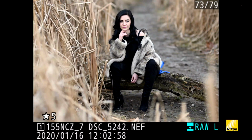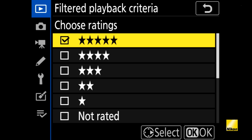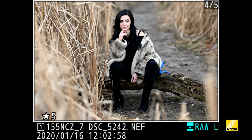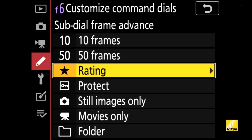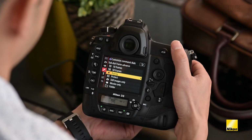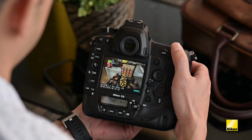Now let's say you use the flick up option to give a 5-star rating to photos. What if you want to filter all your playback images just to show all those 5 stars? Well, you can use the I button to set which criteria you'd like to look at, in this case, 5 stars. Then by selecting filtered playback, only those images are shown. An even quicker way to filter your images is by customizing the sub-command dial to only show images that are either rated, protected, still images only, or movies only. In this case, select rated, and by using the front command dial, you can easily scroll through only the rated images.